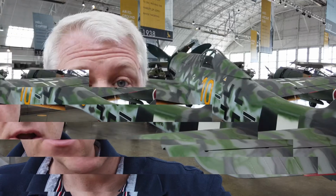Back in the 1930s, the Germans, the Luftwaffe, decided that they needed a new air superiority fighter. They tasked Kurt Tank, the German designer, to come up with a unique design that could be a multi-role aircraft, not only good at air superiority and dogfighting, but also great in the support of ground troops. Kurt Tank came up with the amazing idea of the Focke-Wulf 190.